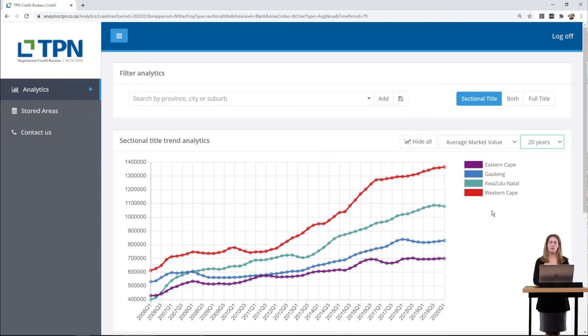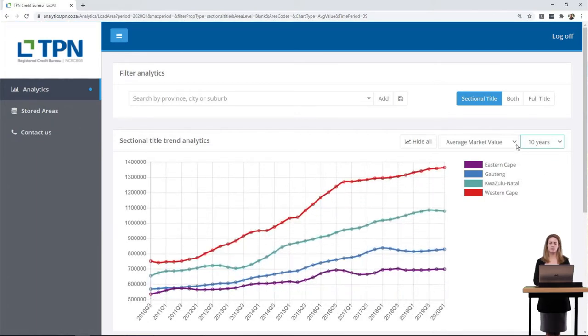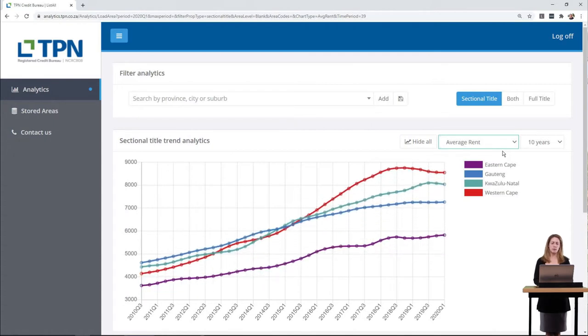Let's then look at, from an investor's perspective, what's happening in the rental market from an average rent perspective. And we're going to change to average rent. And we're going to watch, for example, in the Western Cape, in 2010, the average rental price sitting at 4,000 Rand, actually below that of Gauteng and KwaZulu-Natal.